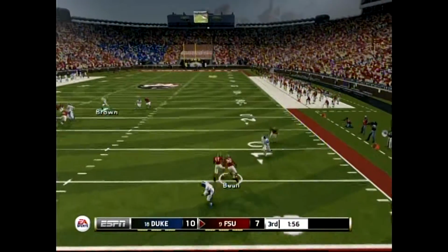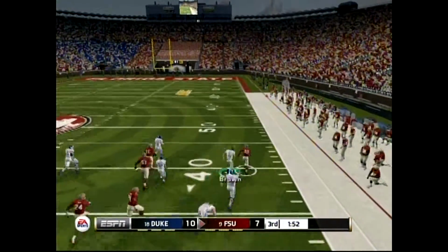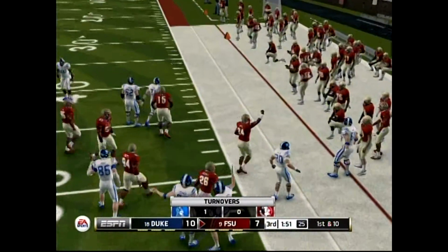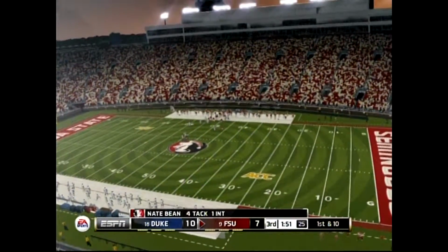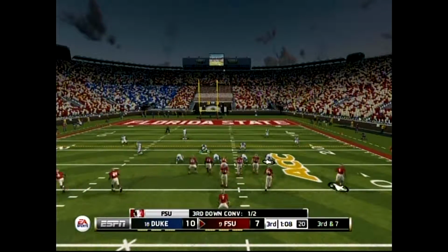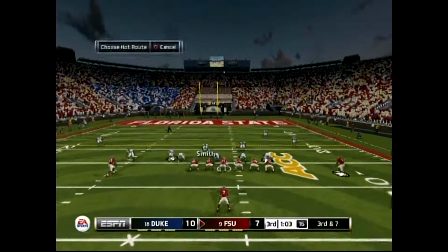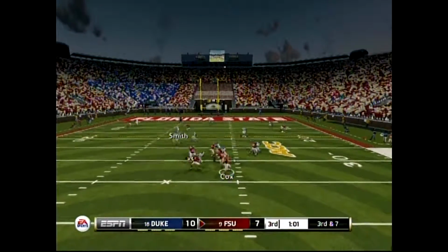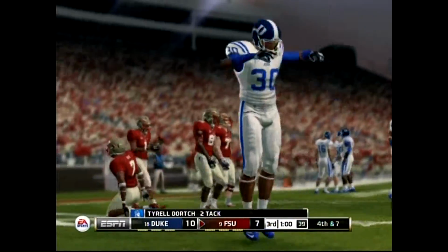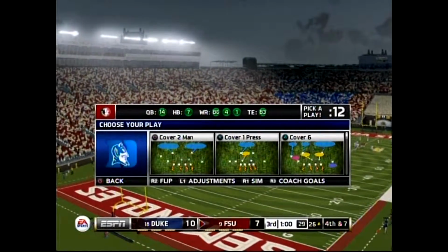Dangerous throw. This one's picked off. He has some room. Now the quarterback should have thrown that one out of bounds. There was just no room to get it past that defender to the 19. Quick throw, incomplete, off his receiver. Accuracy is such a vital part of being a quarterback.